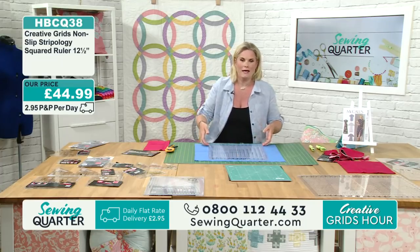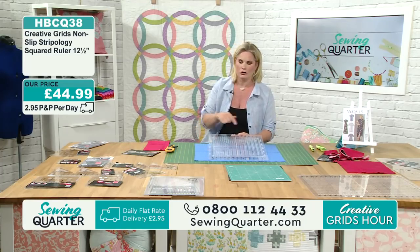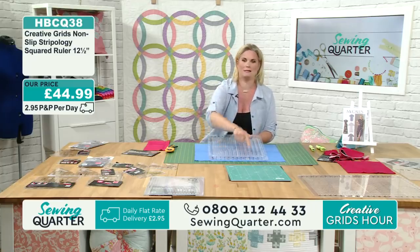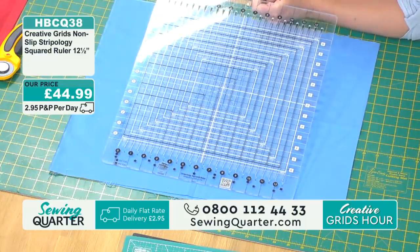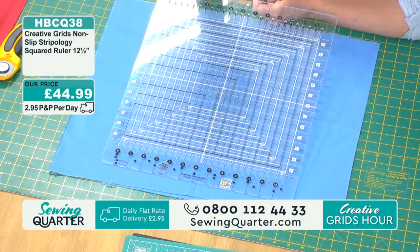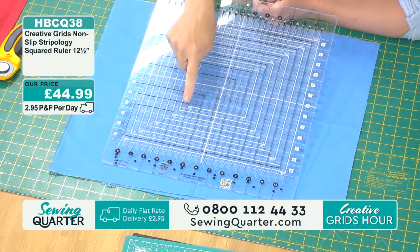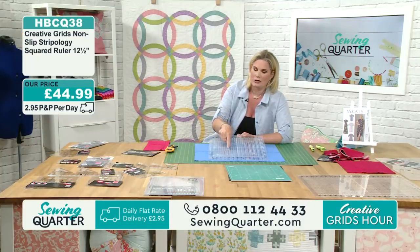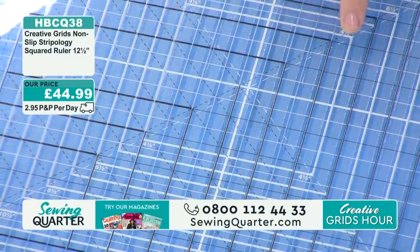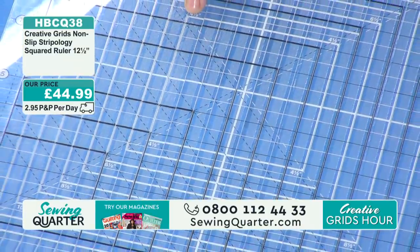And here's why. If you just look from above, you'll see lots of squares going in and in and in and in. And that is so you can trim up your blocks. And this is fab. So here we've got 4.5 inches, so you can line your squares up, your blocks up. So maybe you love doing, there we go, there's your 4.5 inch. You can see that white line there.